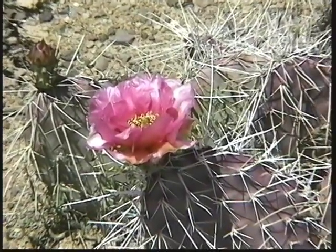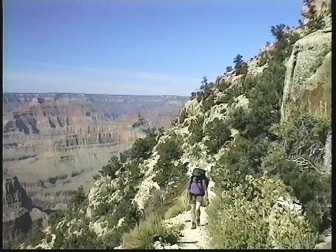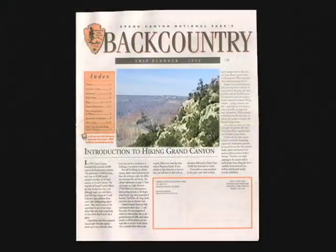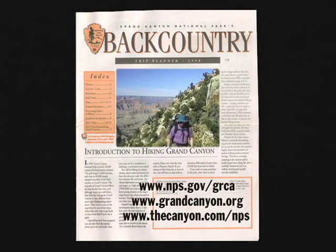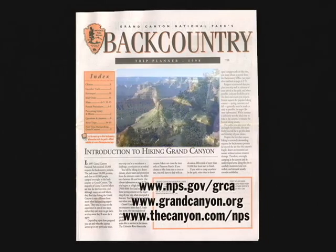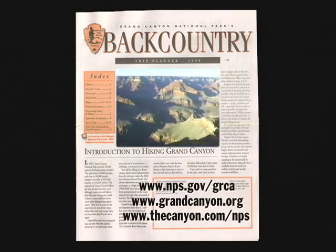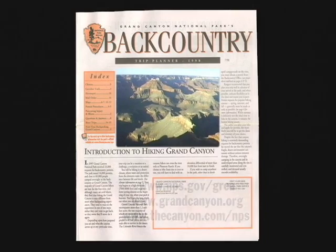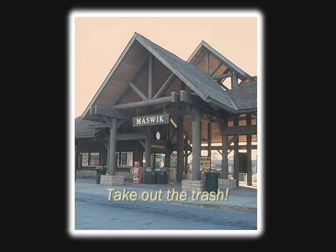There's one last thing. You'll see someone in trouble every time you hike the canyon. Be ready to lend a hand and some water when it happens. These short comments on National Park Service regulations are only meant to cover the highlights, and the rules are subject to change. For the most current information, read the Backcountry Trip Planner that the National Park Service will send you for free. And if you still have questions, ask a ranger at the Backcountry office before hiking in.